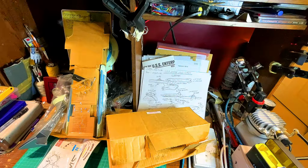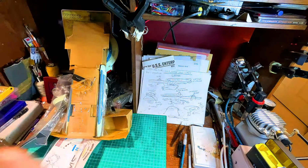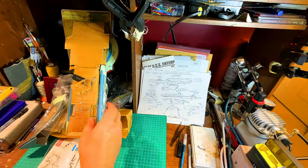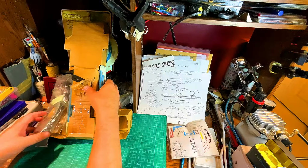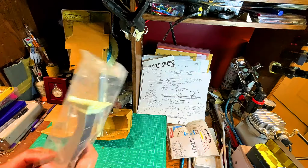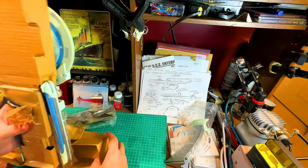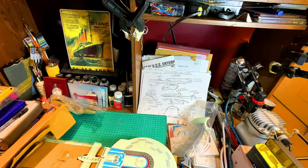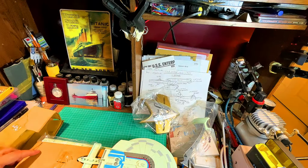Alright, give me a minute to clear all this. So we've got the cardboard components. We've got the instructions and the sticker sheet. We've got the base, the arm for the display base. And lastly, we have the ship herself. So let's go ahead and kind of separate everything.